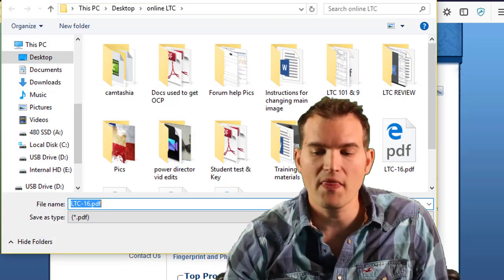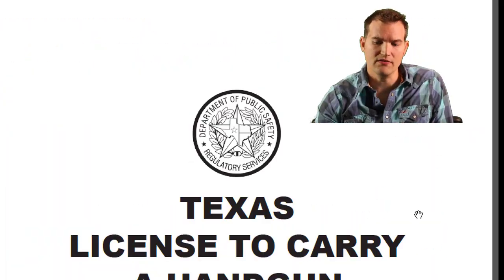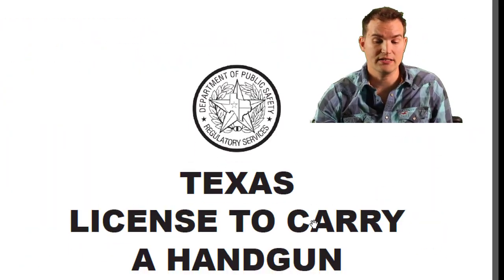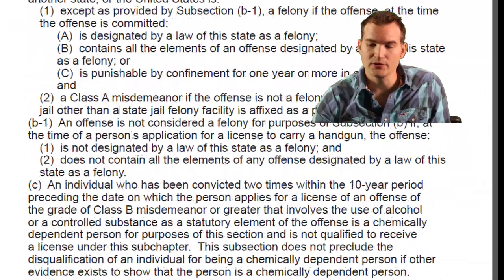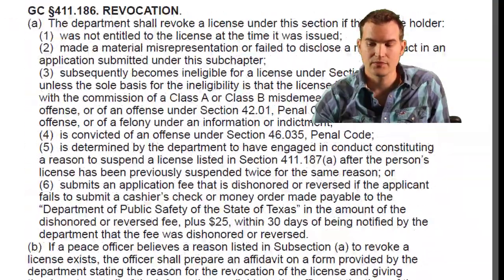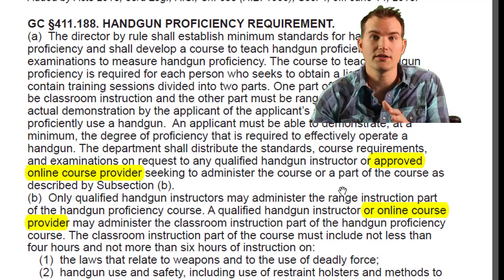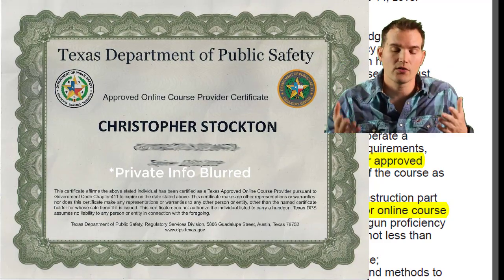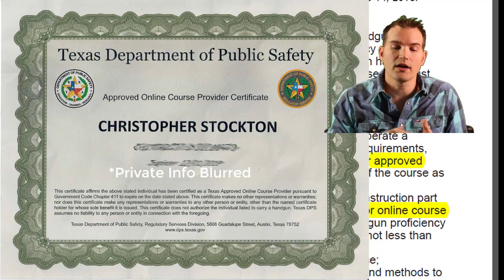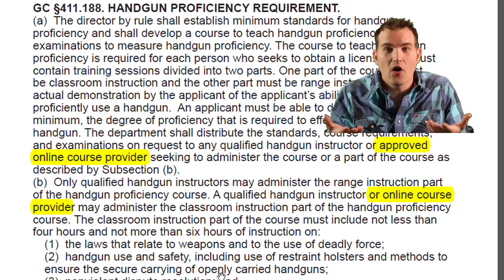So we're gonna go ahead and open that. I've got that open on another tab here. This is the first page, and you'll see that is the Texas License to Carry Handgun Law Statutes. Fast forward, and we're going to go to page 17. Now, as they update this, the pages might flip around and change, but the law is not going to change. So the law is Government Code 411.188, which is the approved online course provider. This approved online course provider proves that we can teach using an online course.